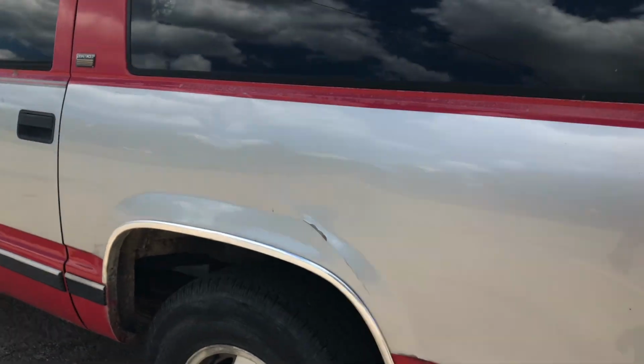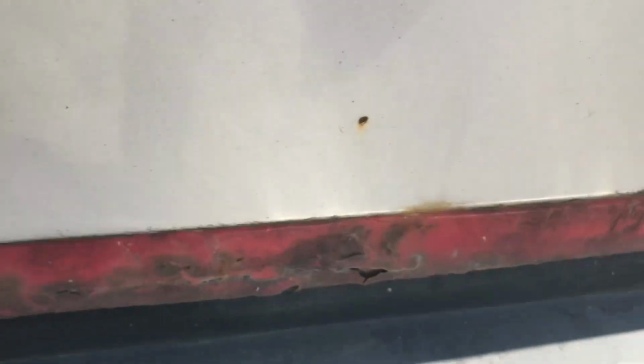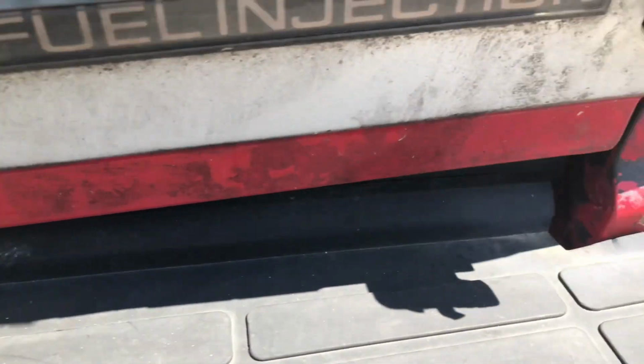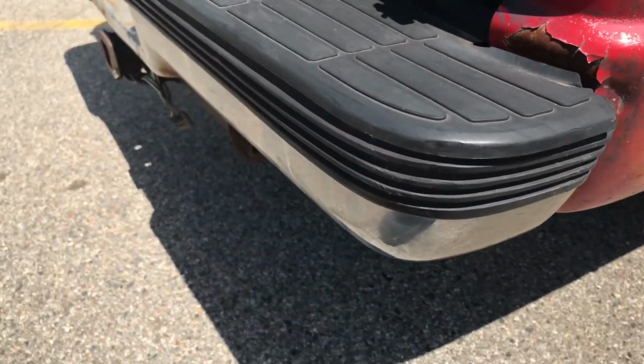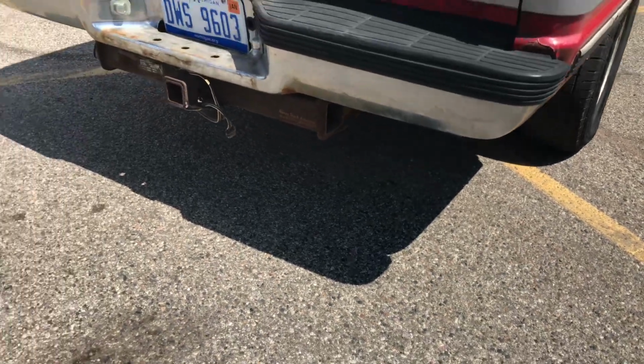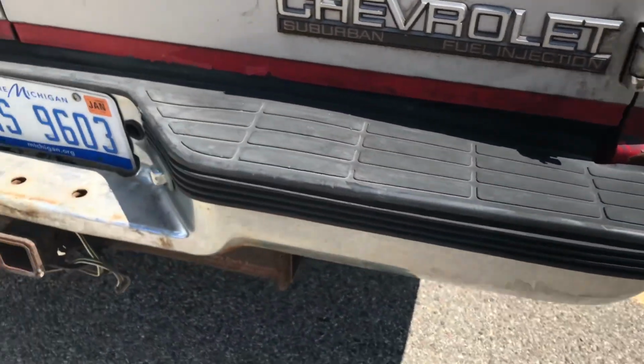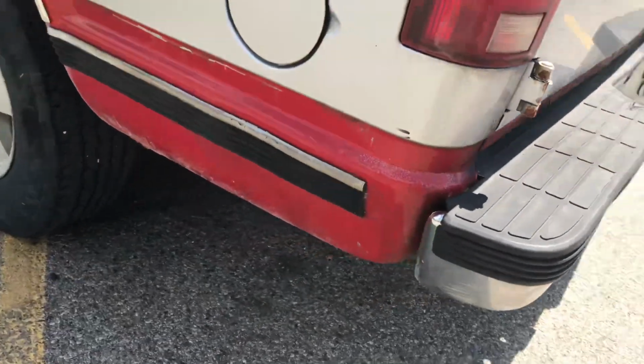Another nice dent there. If you can see that. A little rust here in the quarter. Coming back to the back doors, of course, a little more rust. More dings and dents. Another one in there. Rust down at the bottom of the doors. Chipping paint. More rust. I believe the previous owner was pulling like a trailer or something, and it must have hit the back of the bumper at one point in time, pushed it up against the body. So we need to straighten that out. Get that together.